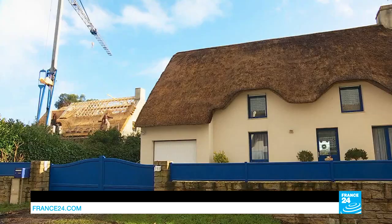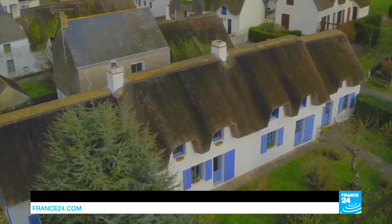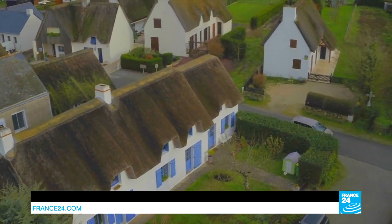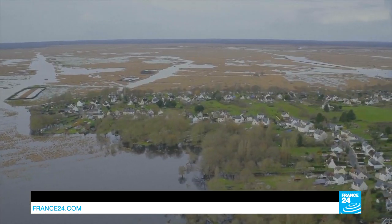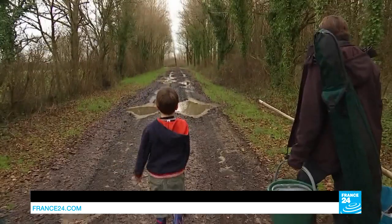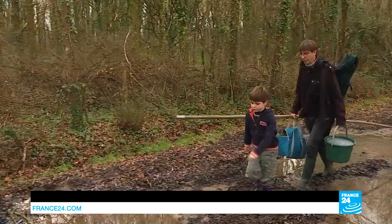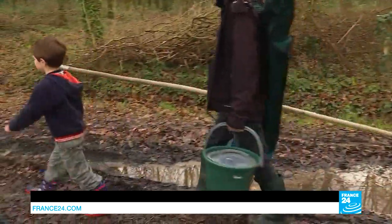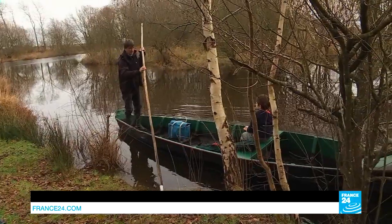If well looked after, thatch can retain its insulating qualities for 30 years. If these cottages are still standing, it's because the regional park authorities fought to preserve this traditional craftsmanship. Bernard is the park's former head. He shares his passion for the land with his son.